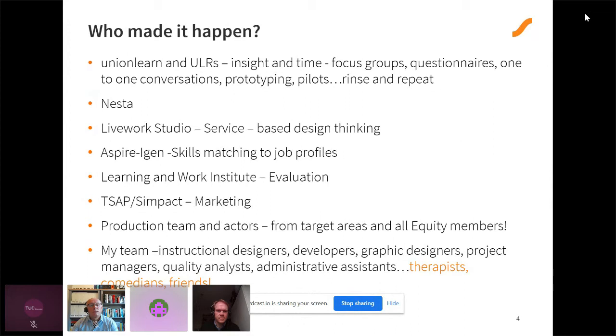Nesta, obviously, not just by giving us some funding for this programme, but also Liz North, our project manager on Nesta's side, has been absolutely amazing in the support. We have been tested in terms of designing this program also by LiveWork Studio, who tested our design-based thinking in terms of the way we approach this program. And we've also had Aspire iGen, who have actually done the skills that we've got in the skills tool, the assessment tool, and the matching to job profiles.